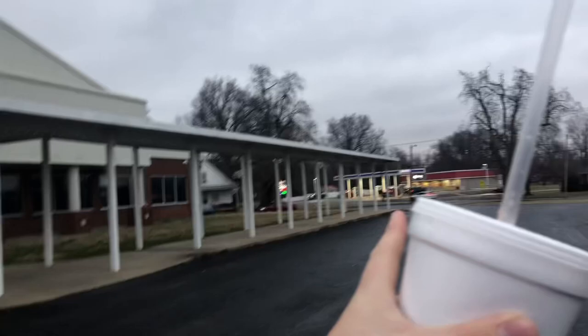I know a girl who lives at that house right there. I'm not gonna name her. She probably doesn't want me to be named on here. Got an Ideal Mart right there. I'm gonna go in there just to warm up because I was still walking here and it's still stinking cold.